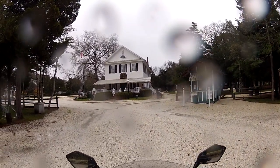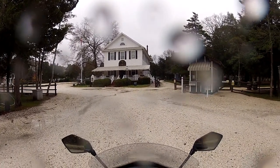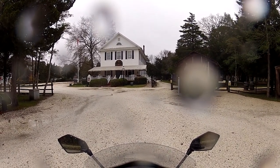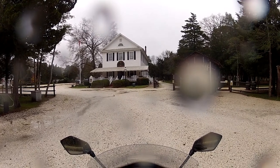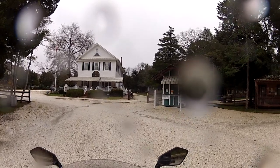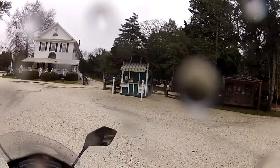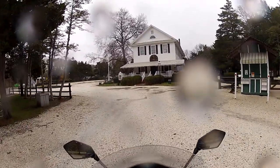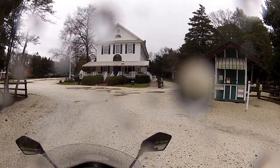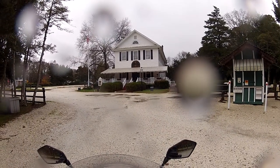And right in front of me is the Cold Spring Grange, which is a restaurant. It's closed because of COVID, but it's another nice, sort of rustic indoor dining establishment to consider visiting. There is also a brewery here on the grounds, and the interesting thing about the brewery here is that it is a non-profit brewery. All the profits go to the maintenance of this village.